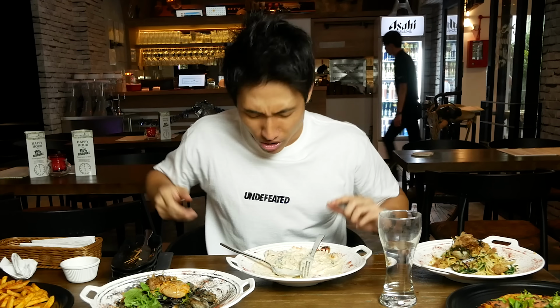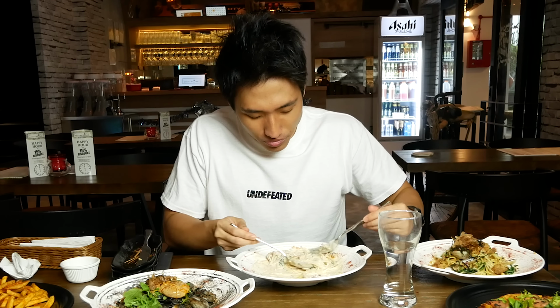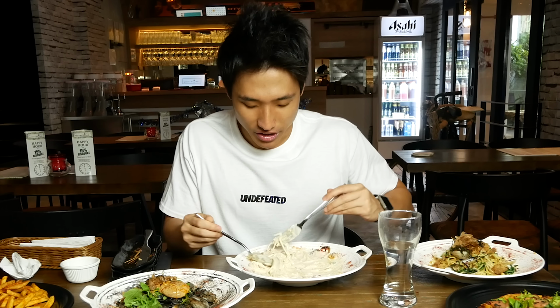This one is chili kena. This one is really a very creamy pasta. Very bold flavor.